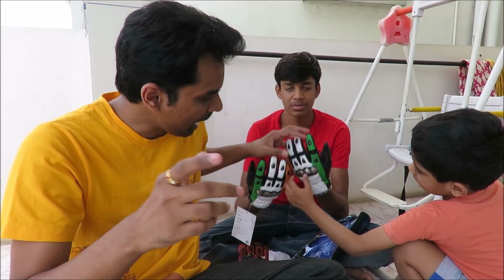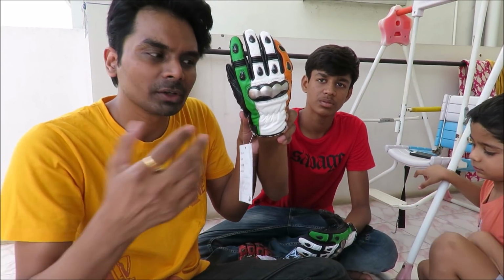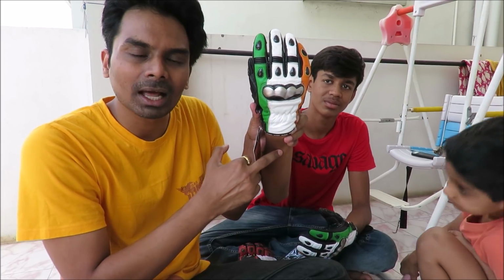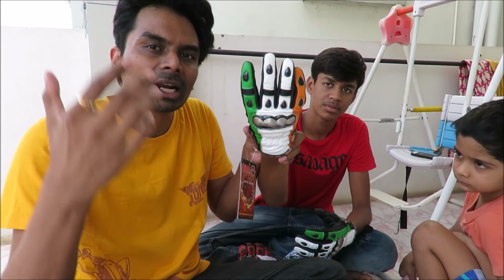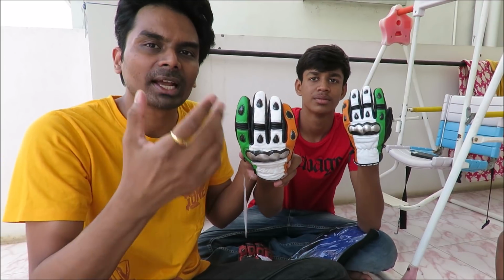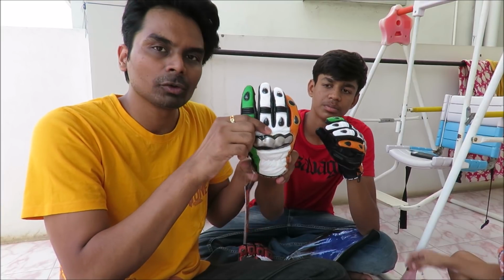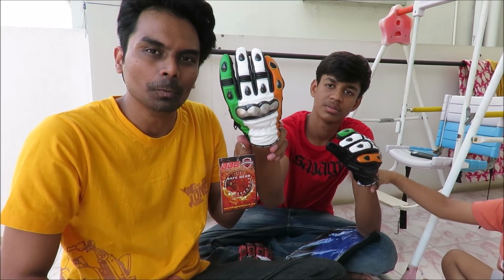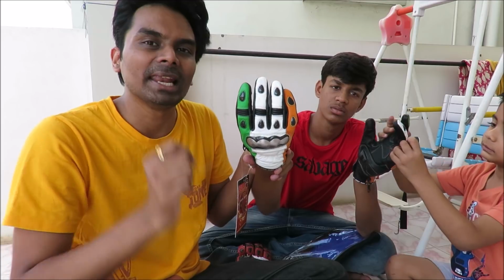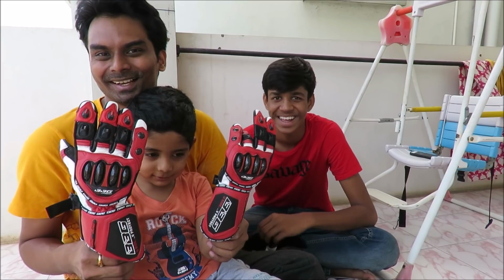And you also have semi gauntlet gloves here in case you don't wish to buy full gauntlet gloves, because in case you want gloves for commuting, for city purpose, where you're going to take out the gloves multiple times, then these gloves would be a good option for you. And these cost much lesser than these. My new gloves. Sid's new gloves.